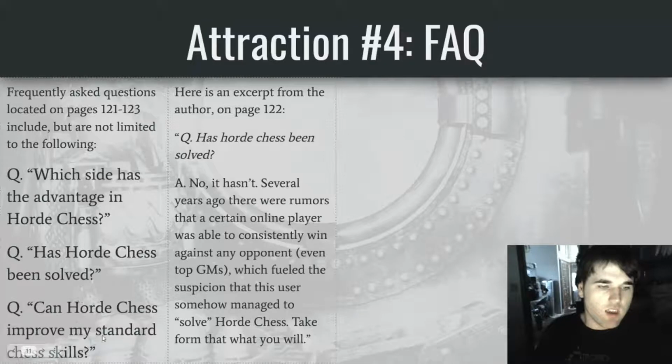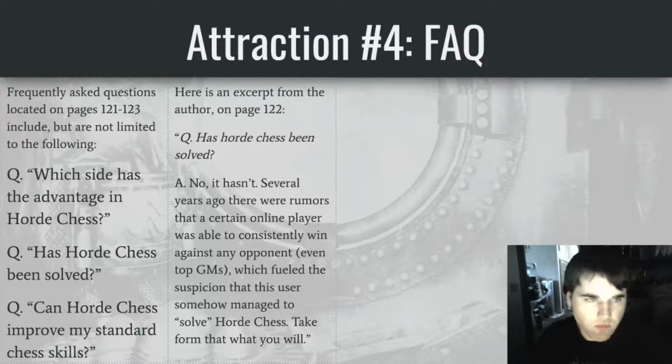Okay, and then can Horde chess improve my standard chess skills? So my personal take is not really, probably not. It did not for me. It seems to make absolutely zero difference in my regular chess skill. So I decided to quote one of the answers from the author.